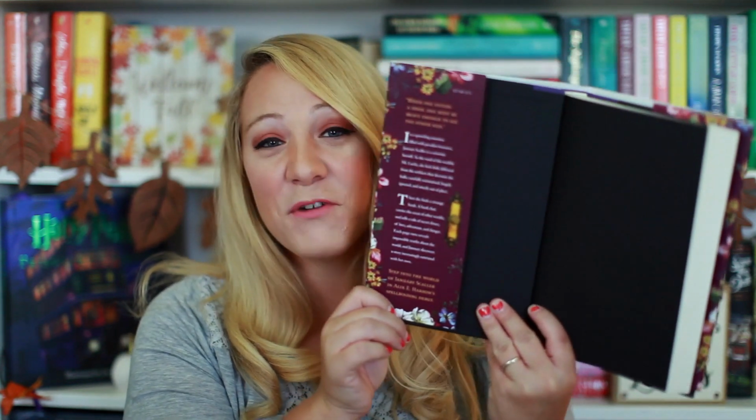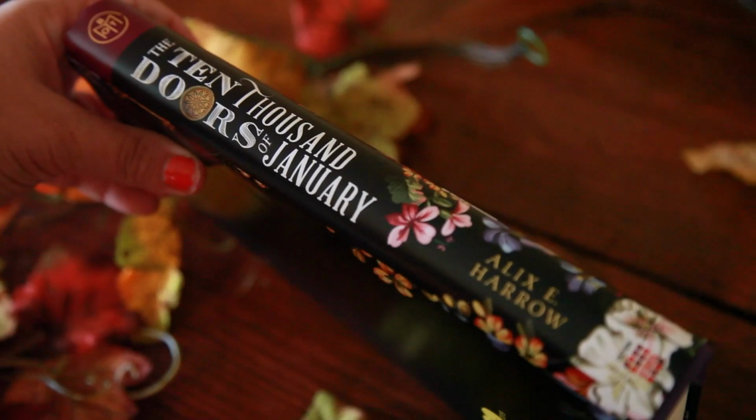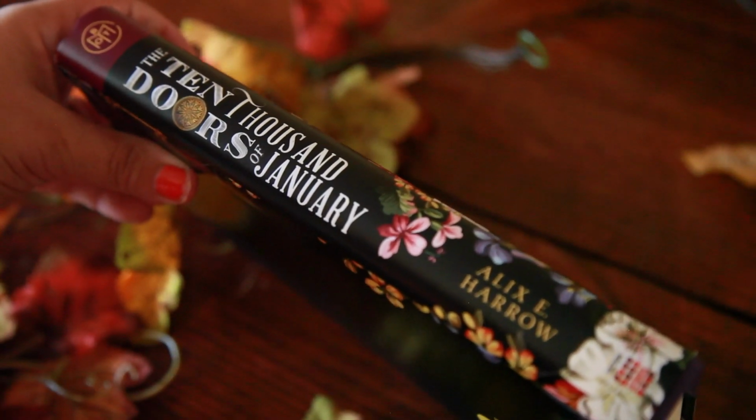If I'm honest with you, I have not one clue what this book is about. It mainly appealed to me because of the cover. I want to say it's got to do something maybe with a different world because of all the keys and doors. I don't know, but either way, I fell for it. It did its job because I have it now, and good job, cover, for being beautiful.